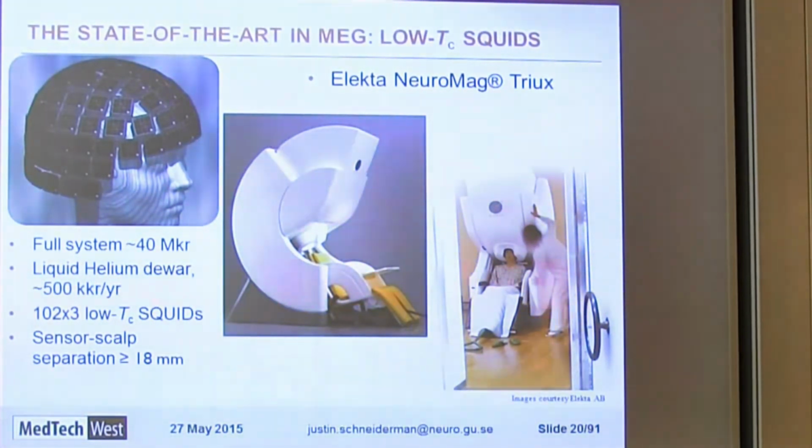The liquid helium consumption is something you can't really get away from. So here in Sweden, Daniel has told me it's something like 500,000 crowns per year, but I can guess that price is going to be going up in a year or two. So this is a cost that you essentially always have. There have been developments to try to make recyclers for this helium consumption that would remove or at least significantly reduce this cost, but they're not commercially available yet.